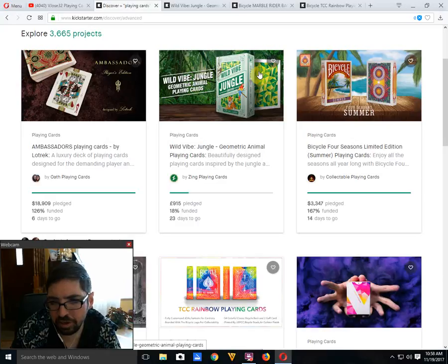If you didn't get the previous versions, the collector's editions, because they're too expensive, this is a much more affordable option, which I appreciate Lotric producing, because it's a beautiful design and I'd like to have it in my collection, even if it's not the collector's edition, which, by the way, I believe you can still add on if they're still available, if you still want to get them.